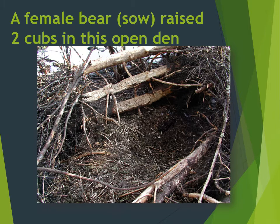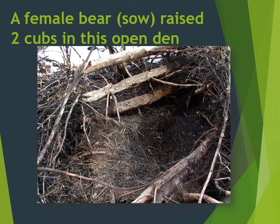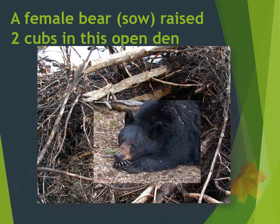Here is another type of den close by in Kamloops, but really not very fashionable. To make this den, a big female sow bear simply dug a hole in a slash pile of fallen trees and leaves with her great big paws and claws. She was so fat and healthy, she felt she didn't even need a roof. She went to den in November, and then the fall leaves covered her up.